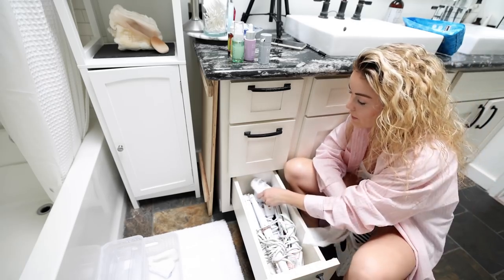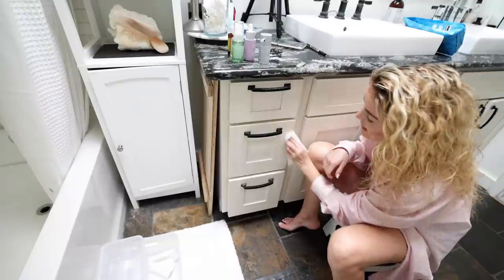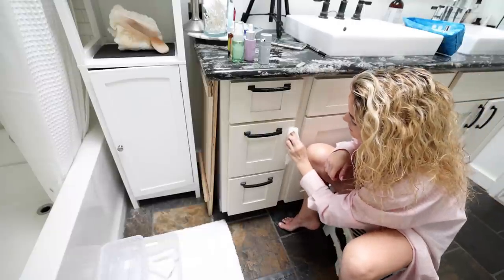So this is basically my little T3 drawer that I keep very, very organized.